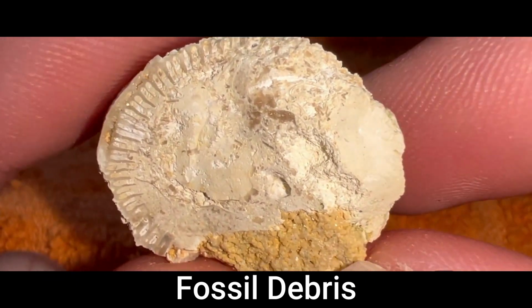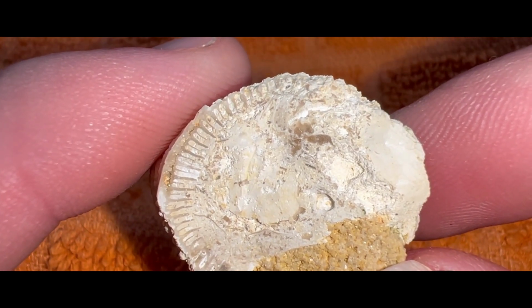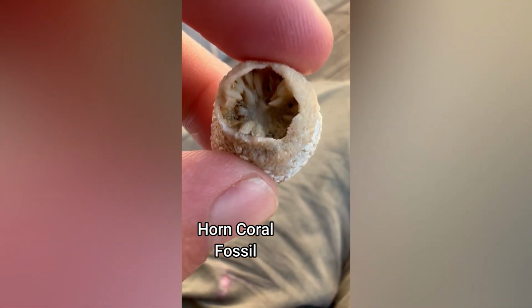But before we take a look at the top of this piece, which is actually my favorite part, we'll go ahead and check out the short that comes along with this. Just look at this crazy horn coral fossil. This could be the find of the year.